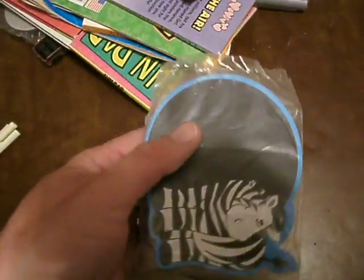And then, let's see. Oh, this is one of the little chalk ones, like a little Happy Meal toy or something like that. Like a little chalkboard. Oh, here we go. A little sort of candy dispenser or something for Teenage Mutant Ninja Turtles. And a little gun. I don't know what that shoots, if that's a squirt gun or what that is. But a little gun.